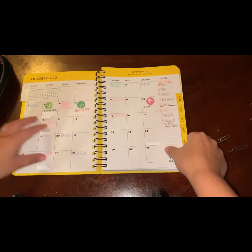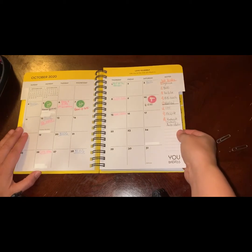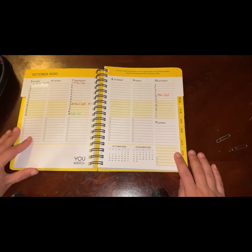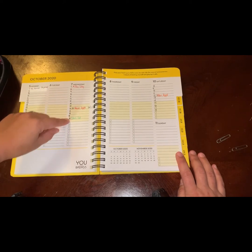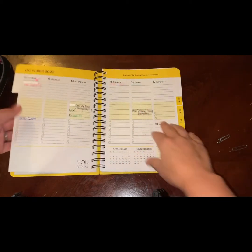And then of course here's what my month looks like for October already. Got some appointments scheduled. And some days you'll see that I went ahead and wrote 7 o'clock, 8 o'clock, 9 o'clock, 10 o'clock, all the way to 8 o'clock, but I use military time just so that it's easier.